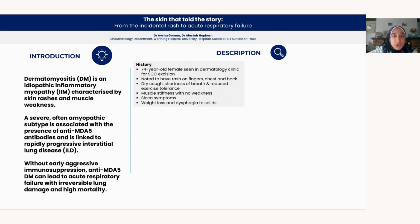She had reported a dry cough, as well as shortness of breath and a reduced exercise tolerance, going from someone who was very active to just being able to walk short distances. She had some muscle stiffness but no weakness, and had also reported some sicca symptoms.